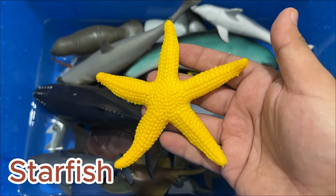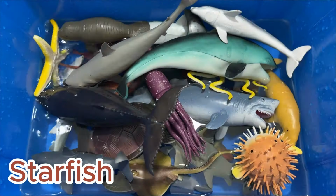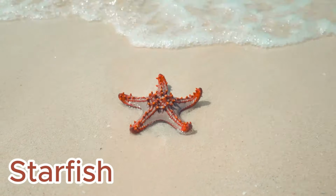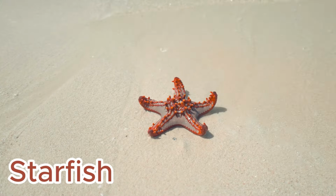Starfish, also known as sea stars, are one of the most beautiful-looking animals in the vast ocean. They have a surprisingly unusual anatomy with no brain or blood, yet are able to digest food outside their body.